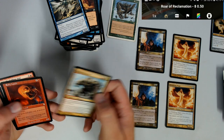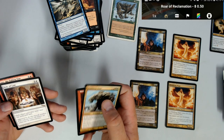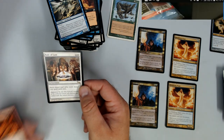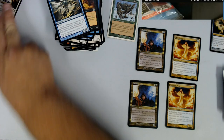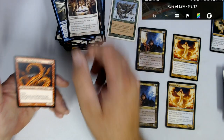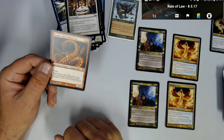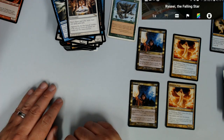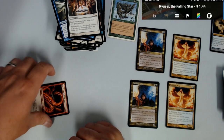No. Rumbling Slum, I don't think is anything. A Ruby Leech, probably not. Rule of Law, each player can't play more than one spell each turn. That sounds limiting. It's $3, right? Hey, and a Ryusei, the Falling Star, is our last card. So that should actually be an okay pull right there. Yeah, it's actually a little less than I thought.